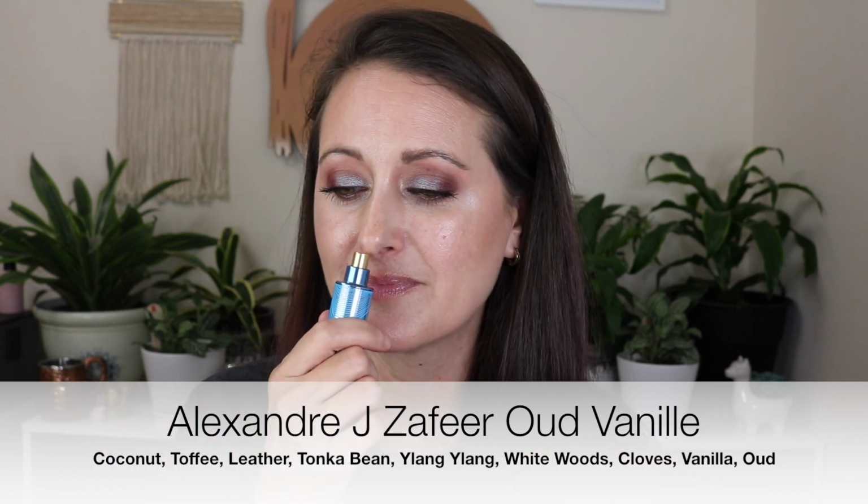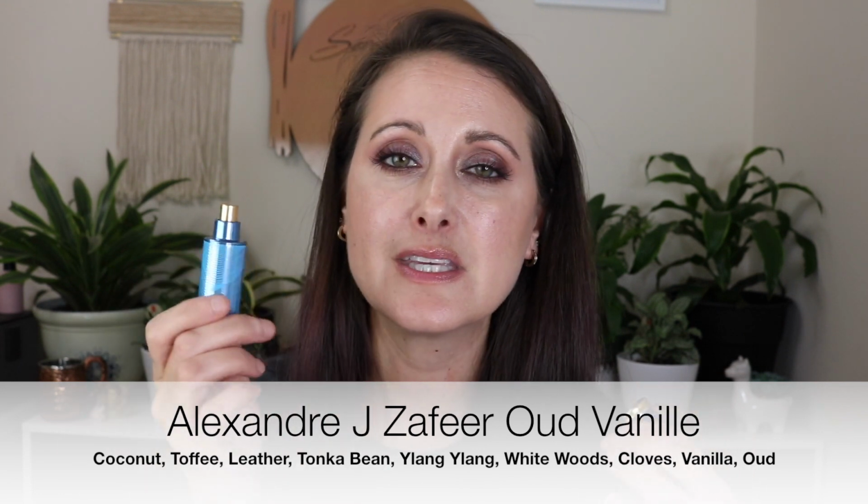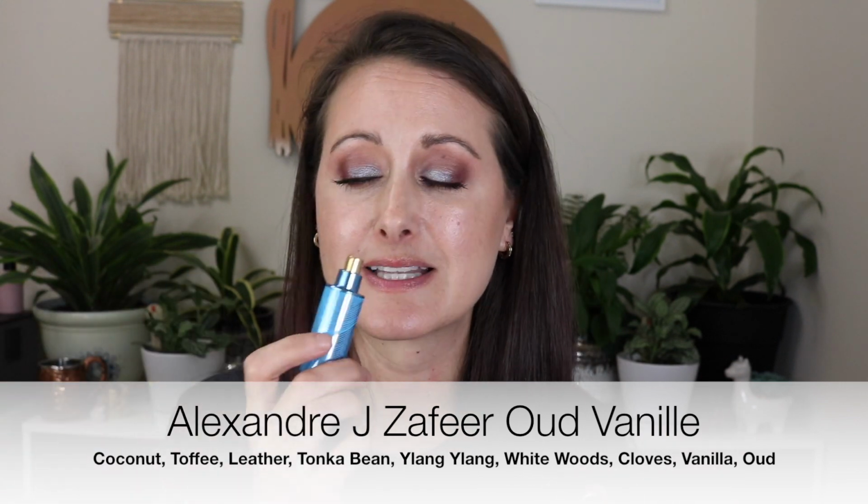Okay, next we have Zephyr Oud Vanille, and this is from Alexandre J. And this is a beautiful, very rich, thick, syrupy vanilla with just a hint of oud in it. I have been kind of off oud for a little bit, but this and my Ragba from Lattafa are two fragrances that, even not being really in the mood for oud, I can still wear these two.